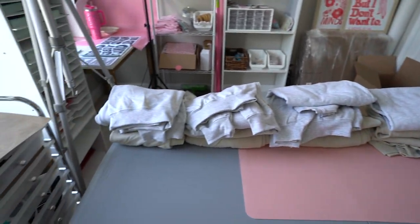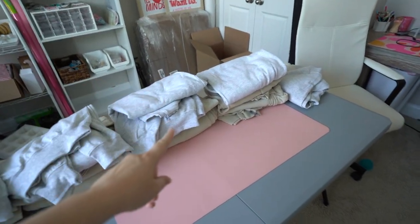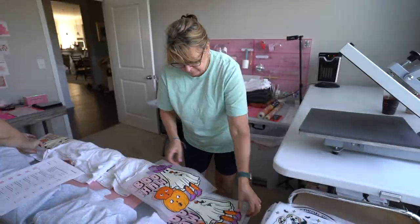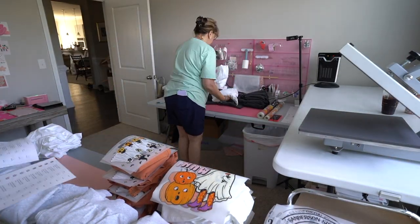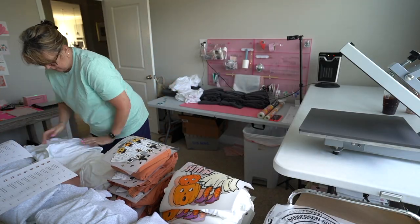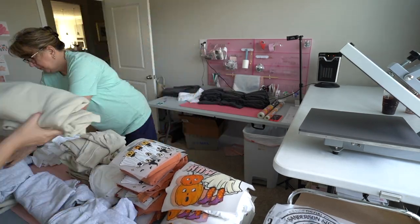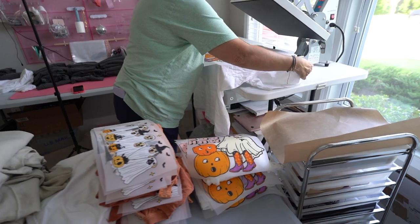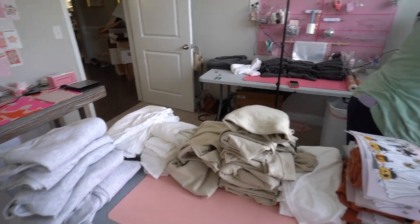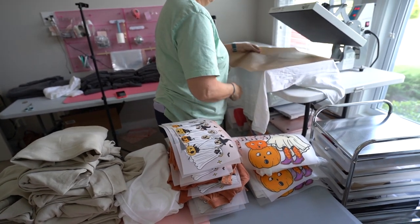T-shirts organized out by sizes, and then we've got the sweatshirts here on this side. Now we're gonna take both of our packing slips and we're gonna go ahead and organize what we need for each order. Mom is going to get started with pressing some of these t-shirts and I'm going to get started with cutting some transfers so that we can continue pressing this whole order because we only have these two transfer ones ready.